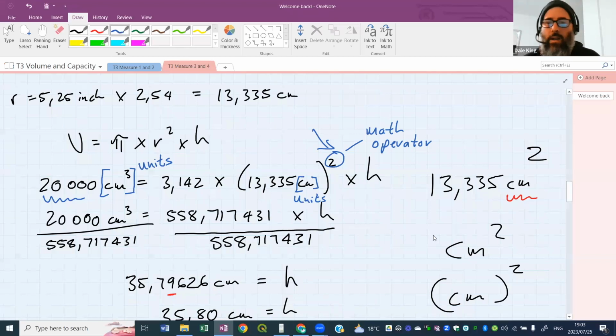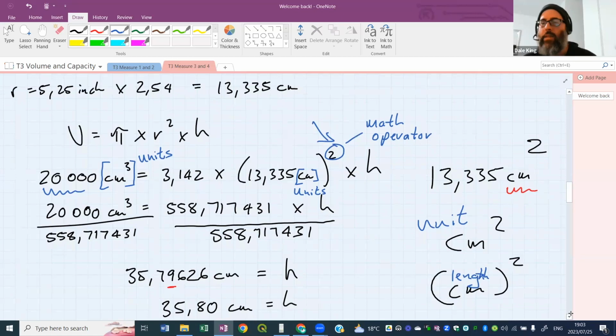So the top one is a unit of measurement. That's area, the unit of area. This one inside the bracket is length, and we're squaring the length to get a bigger number. That's all. That's where the difference is. Centimeters, centimeters squared, and centimeters cubed are units of length, area, and volume. But you can take the number in front of those units and raise it to the power of 2 or raise it to the power of 3. That's why I use a bracket to show that.